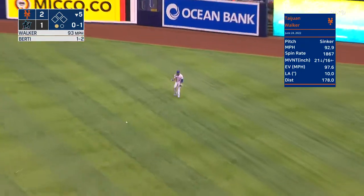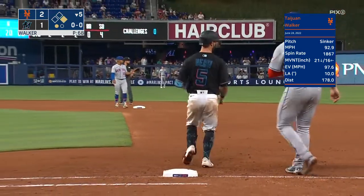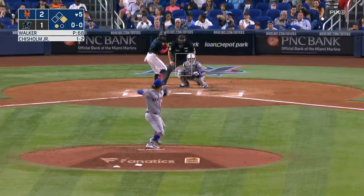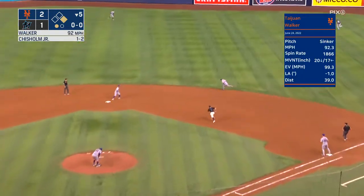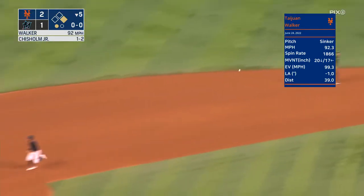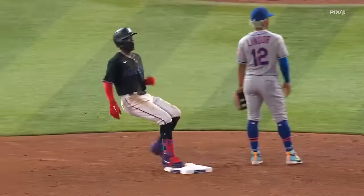As Birdie goes the other way, and he's got another hit. Birdie, just irrepressible. And we'll see. Yeah, half a step. That's hit sharply through the hole into right center, a base hit. Birdie trying to go first to third. Here's Marte's throw on a hop. It's not in time, and into second base goes Chisholm.